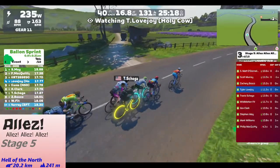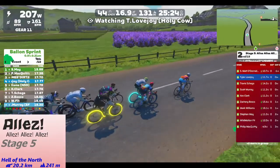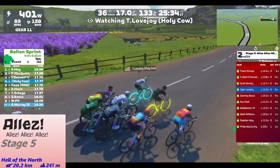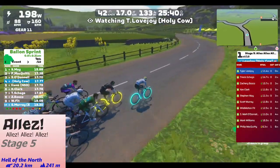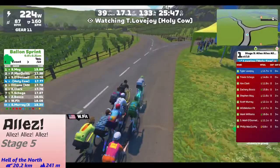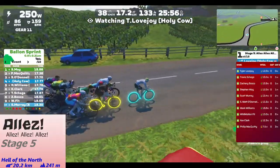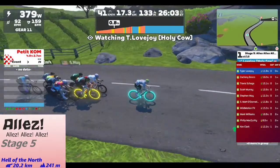All right, no more sprint banners for any power-ups after this, guys. We are about to head into the actual KOM Petite climb. It's going to be a bit of a long drag, but it's going to be anybody's game at this point. Even I'm going to have a hard time trying to guess who's going to take this one, because the last few times I've tried making some predictions, it's been somebody else that comes from behind. But at this point, I think my money is going to be on Zachary Bosco. I think Tyler Lovejoy here might be a really good close contender as well.